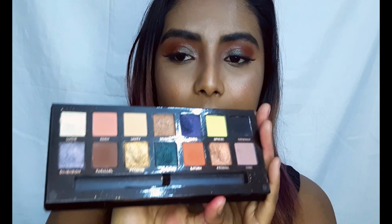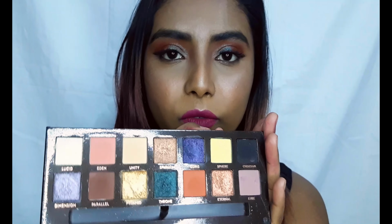Everything, the packaging, it's very luxurious. It's very heavy. It has got a mirror. It has got a magnetic slit. Everything is fine, but these matte shades do not work for me.